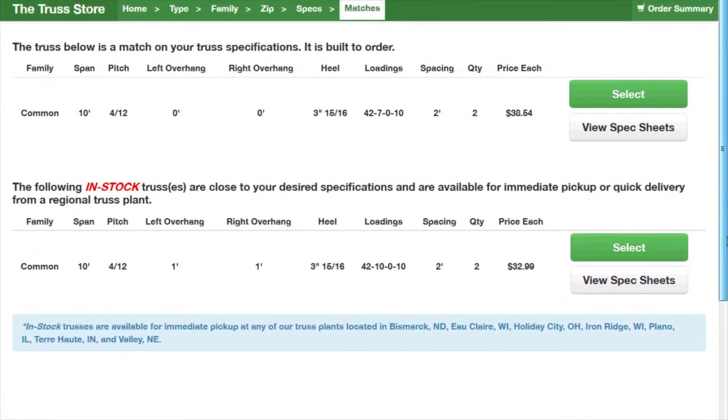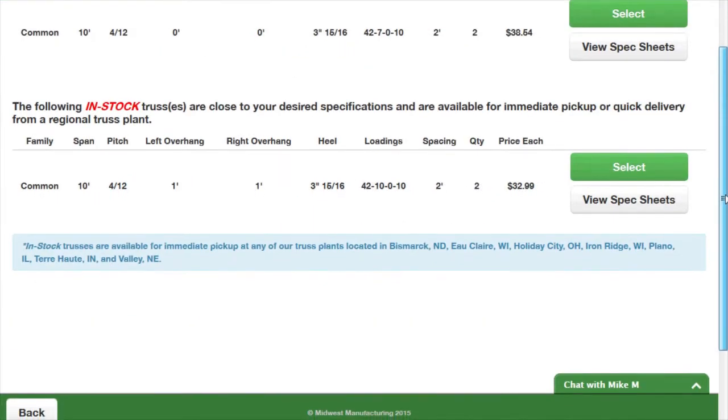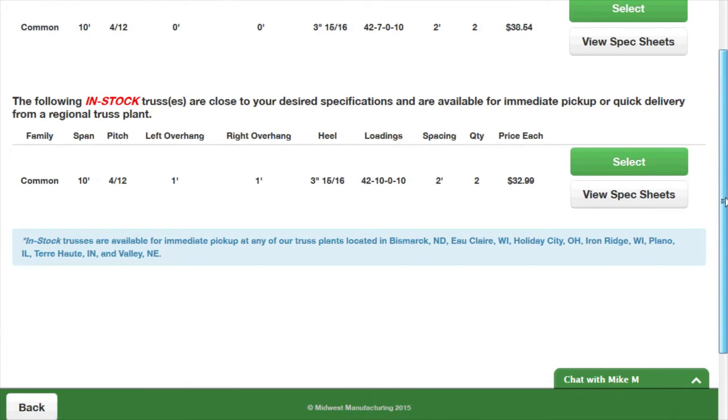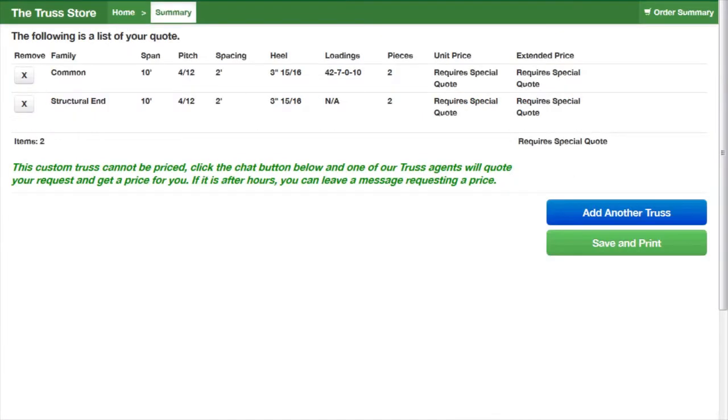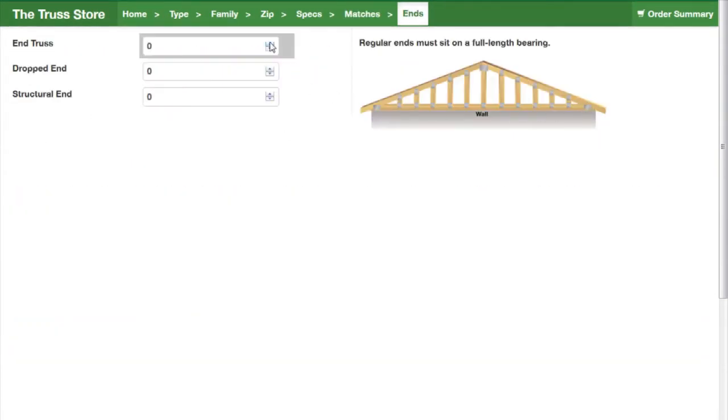After answering the questions, find a match among our library of over 1 million trusses. You might even see in-stock trusses that closely match your requested truss, which can save you time and money. Additionally, a special quote can also be provided. From here, select the truss you want and request any end frames needed.